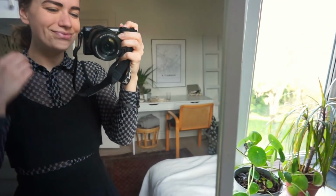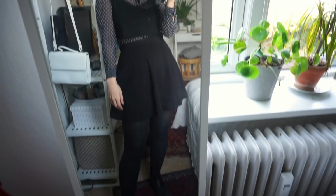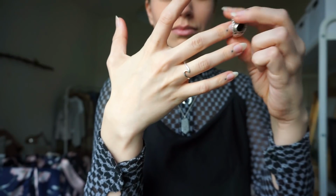Then I got ready, and today I'm wearing all thrifted clothes, and I always feel like super fierce when I'm only wearing thrifted things because I feel like that's a victory in itself. And then I'm wearing my black Buddha jewelry and my vintage jewelry and my Ana Lucia jewelry, so like a good combo of all of these things.